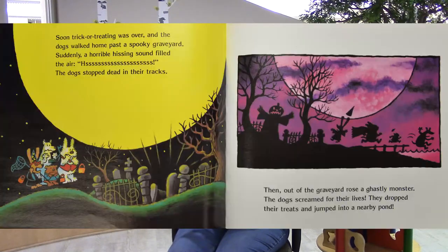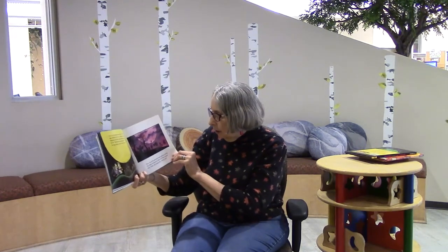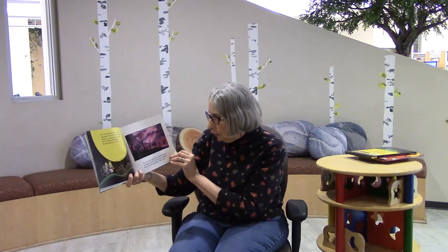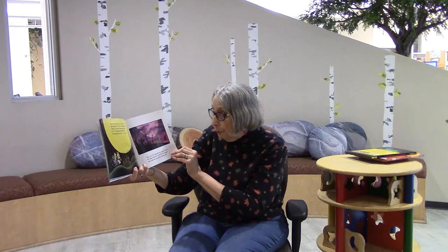Soon, trick-or-treating was over, and the dogs walked home past a spooky graveyard. Suddenly, a horrible hissing sound filled the air. Hiss! The dogs stopped dead in their tracks. Then, out of the graveyard, rose a ghastly monster. The dogs screamed for their lives. They dropped their treats and jumped into a nearby pond.